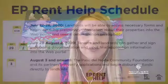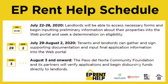Okay, we have the EP rent help schedule that has just been posted that you can see. You'll see that today was the launch of the landlord enrollment. So that was July 22nd through the 28th.